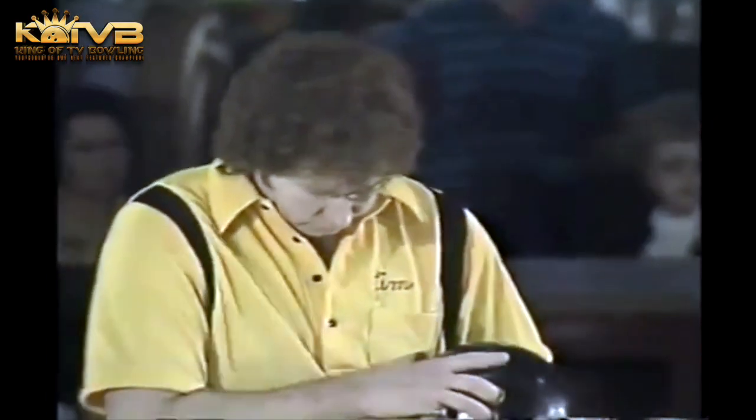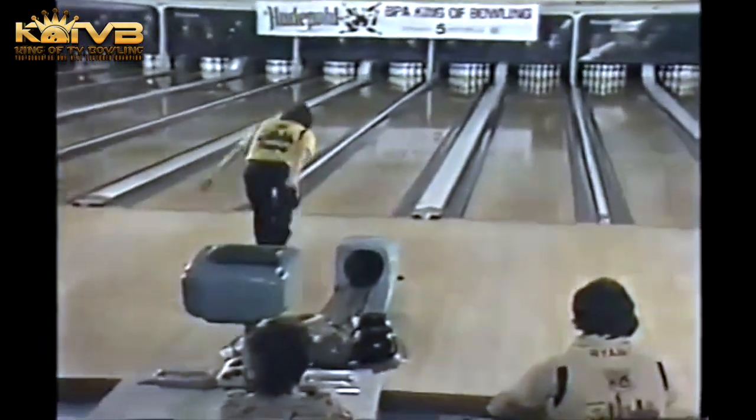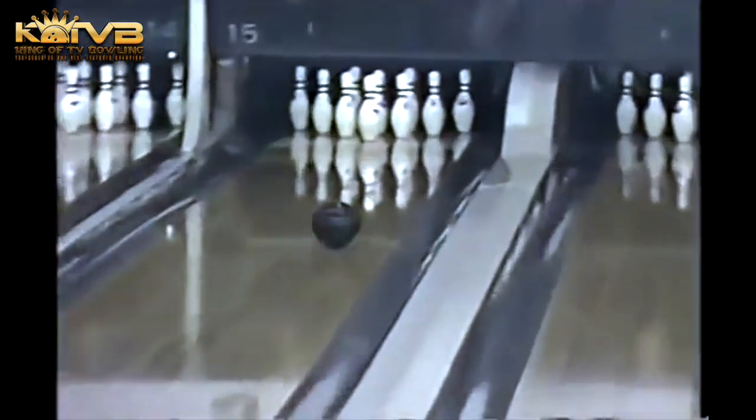A familiar name leading the women's division so far over at Stones Lanes. Liz Bowdy, 618. Low to cash for the women's, 562. Qualifying going on today at Stones Lanes.